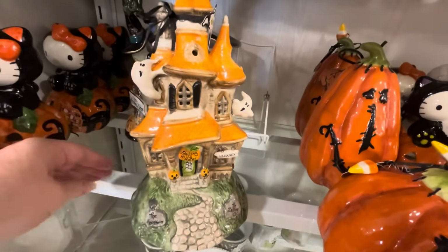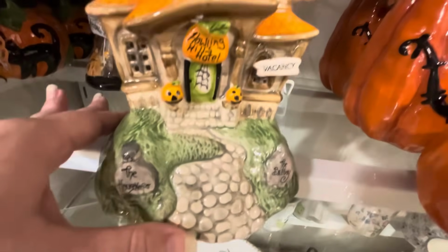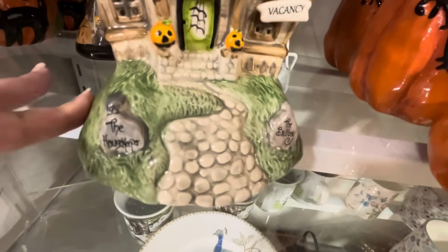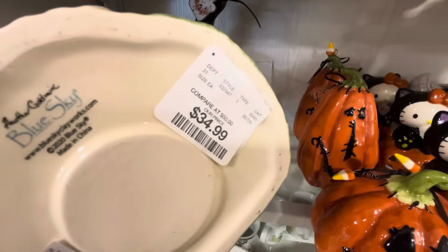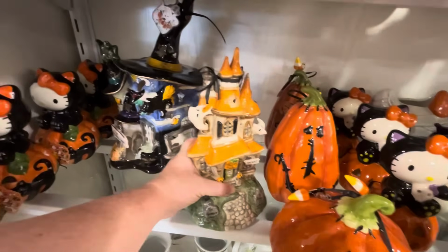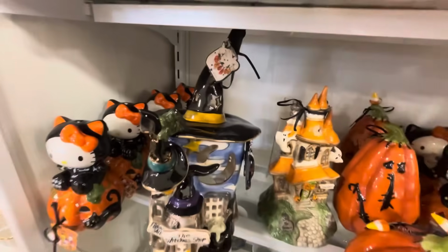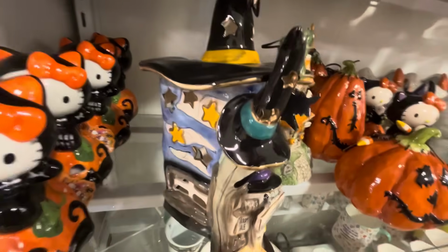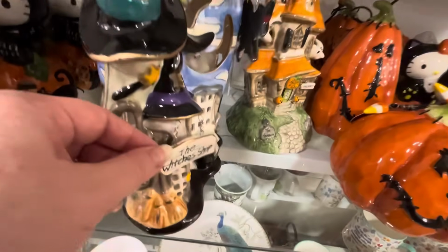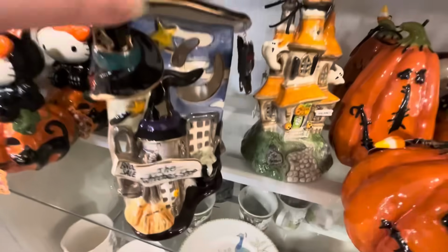This one right here, I think I did highlight this in one of my other videos, but this is really cool. A little hotel piece, and it's got the housekeeper, the bellhop, their little tombstones there in the front. But I love this piece. Again, these are Blue Sky. They make some really cool ceramics, but this is like a little witch house. The witch's shop. There's a broom sale going on.